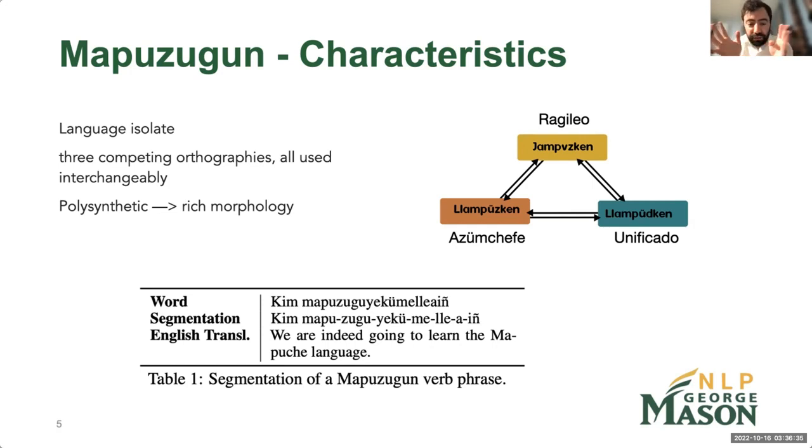And you'll notice how this really long word, which, coming from Europe, you would define as a word, Mapuzuguyekumeyain, in fact should be segmented into a bunch of morphemes, Mapu, Zugu, Yeku, Me, and so on, that all carry some grammatical meaning. So hence the difficulty of the language.